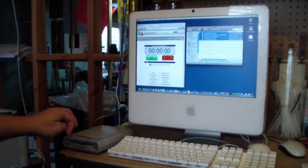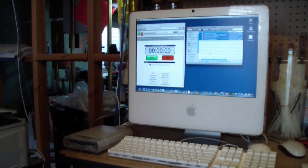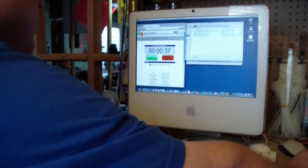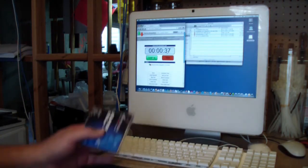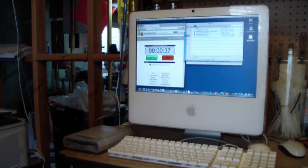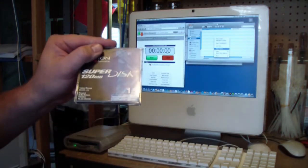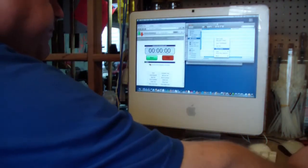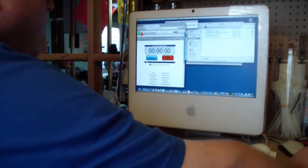We're going to do a test between the super disk drive and an 8 gigabyte USB flash drive. I have selected a little over 112 megabytes worth of files to use as our test copy. It takes about 37 seconds to copy these files from the internal hard drive to the USB flash drive. Now let's copy those same files to a super disk. Start our timer.